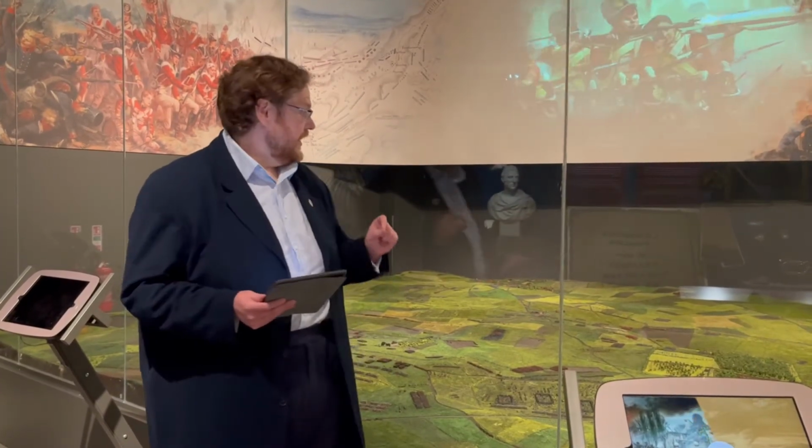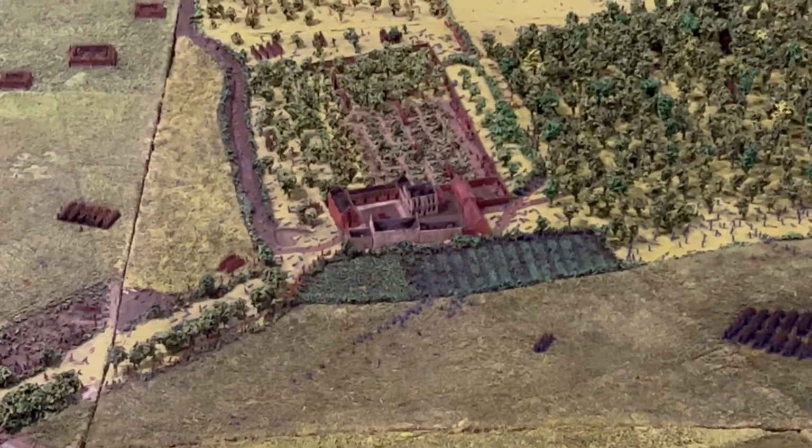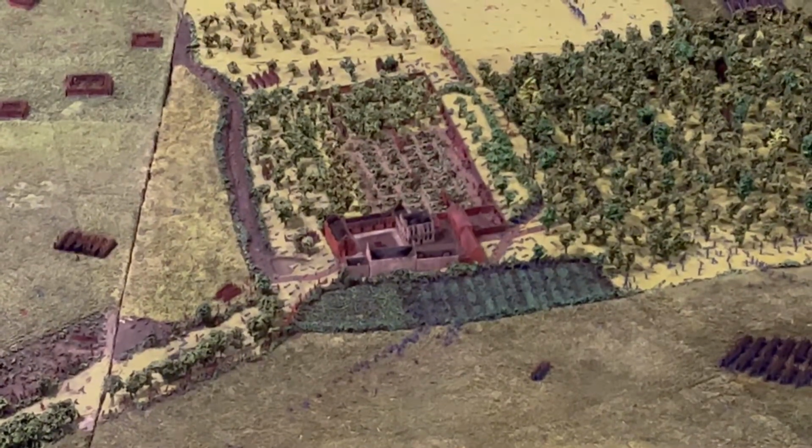It is a scale of 9 feet to the mile, which means that it can encompass the entirety of Waterloo in 39 detailed sections. Now, Siborne was a little too late to actually fight at Waterloo. He served with the Army of Occupation, but he graduated Sandhurst in 1814 and didn't quite make it there.